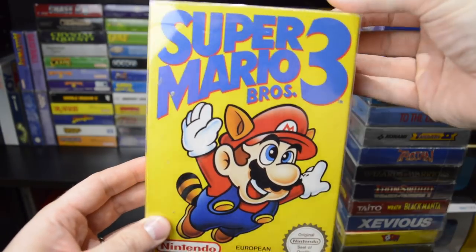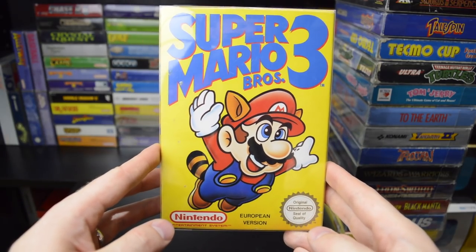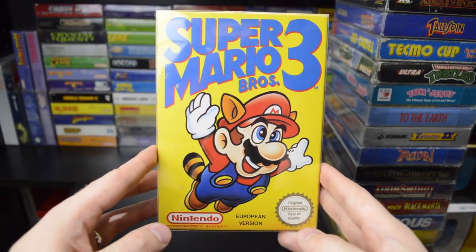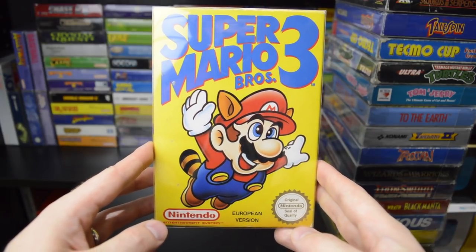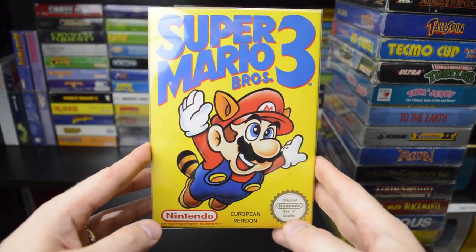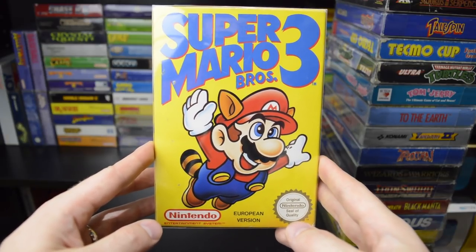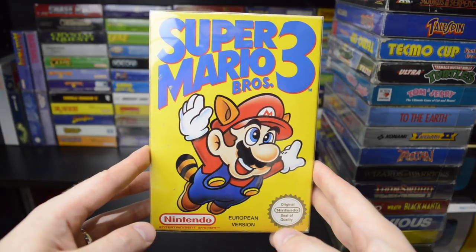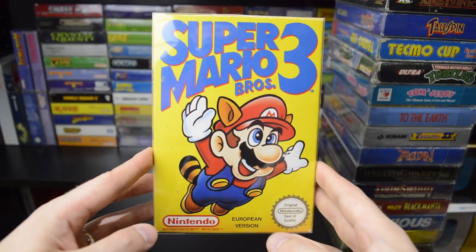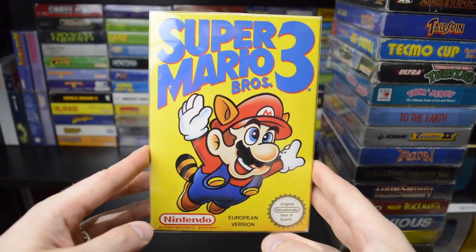But then we have Super Mario Brothers 3. Possibly the best game on the system. And it was just miles ahead of any competition. In my humble opinion, and I know I'm not alone in this, I think this is the better game than Super Mario World on the Super Nintendo. Of course, Super Mario World, with the graphics and music on the Super Nintendo, was just Mario madness, and everybody loved Super Mario World.